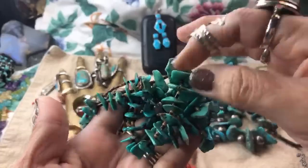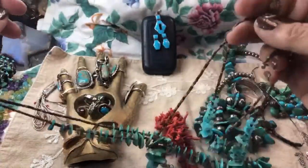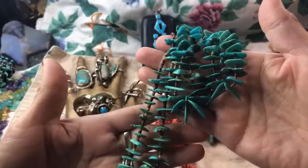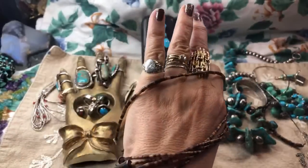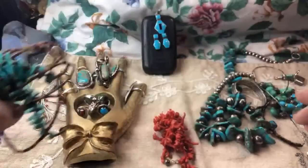There's the other one. Very, very nice little slices here. These are two separate ones, but I usually put them together. I actually wear an extender on one of them so they can symmetrically fall all three together. But I love this. I really should send it off to get restrung, because it is going to pop very soon. I can see that it's getting very weak, and it is just on nylon thread, I believe. Very nice. All right, so that's that one.